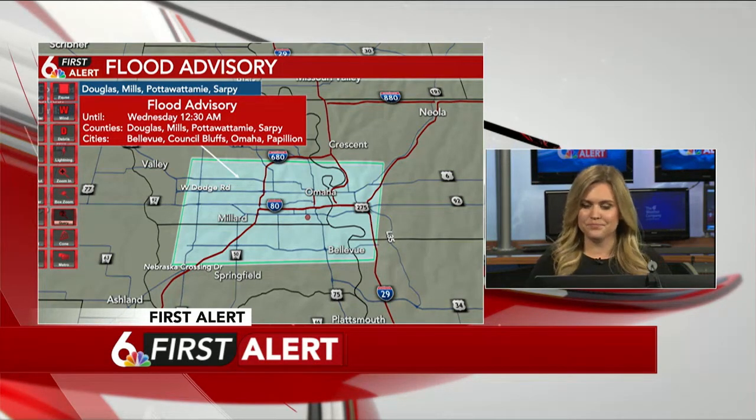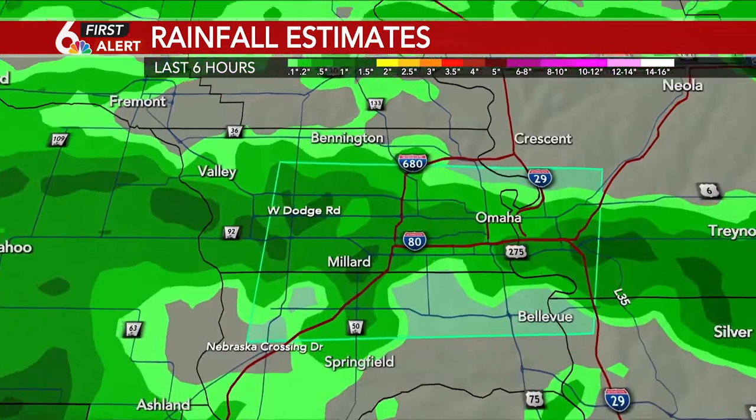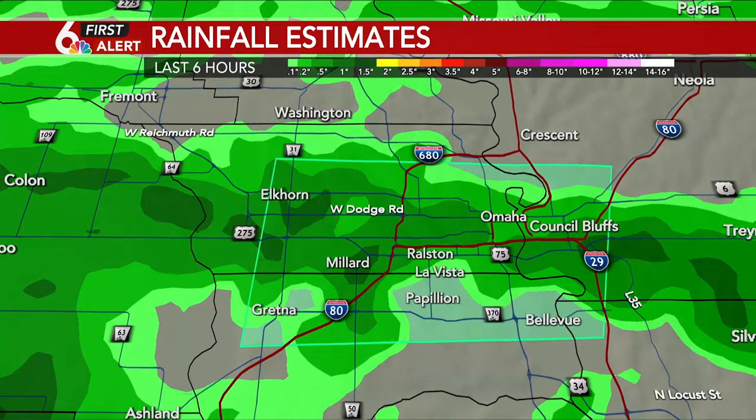Yeah, and just looking at some of the estimated rainfall totals here for that advisory area, you can see the outline there of the box for that flood advisory. But radar estimating anywhere from an inch to an inch and a half near Millard right there. As you get out toward Elkhorn, again, an inch to an inch and a half. So it's not huge amounts of rainfall, but it did come in a very quick fashion. It fell very, very quickly over the course of about 30 minutes in many spots. And then we're getting some rain on top of that. So that could cause some poor drainage areas to have some flooding issues. But we're not looking at major flash flooding of creeks and streams here around the area.